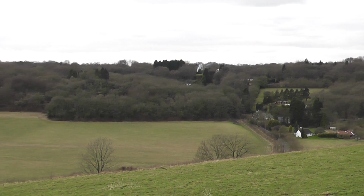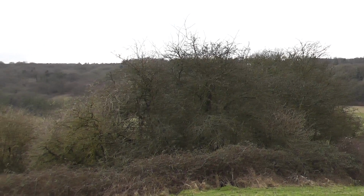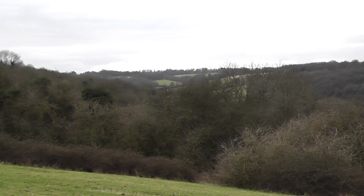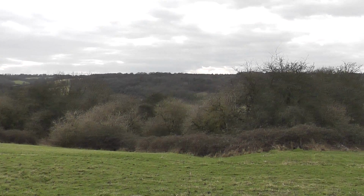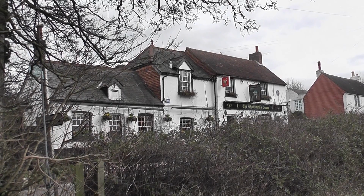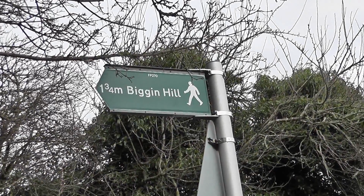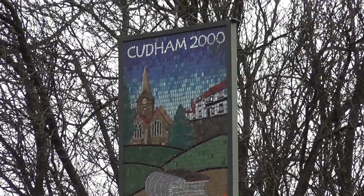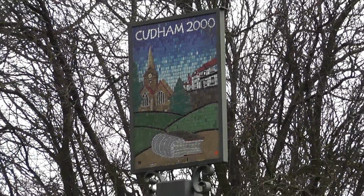There's a footpath sign behind me indicating Biggin Hill. I think it was 1 3/4 miles. Might be wrong because I'm saying it off the top of my head, but I'm sure that's what it said. Anyway, nice lunchtime pub by the looks of it. From another angle. And yes, I did get that right. Very nice village sign there. And for those to whom it is important, the Blacksmith's Arms is an Adnams pub.